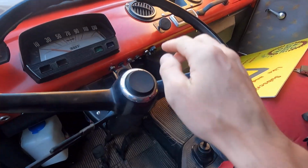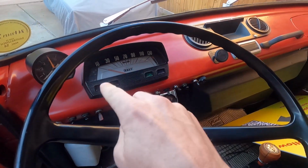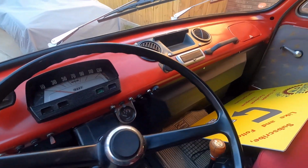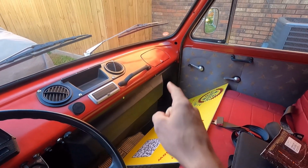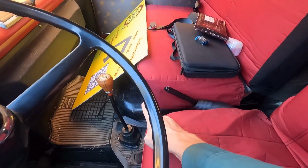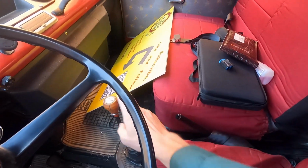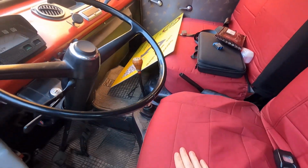Just a few switches. Our water temperature wasn't even factory, we had to add an aftermarket tach, and our speedometer of course is in kilometers per hour. It's real simple, and underneath there is our radiator cap, which I think is pretty cool. Different kind of location. The engine's underneath the seat here, our handbrake and our shifter. Just a 4-speed, pretty straightforward, simple there.